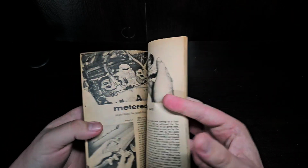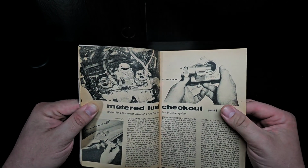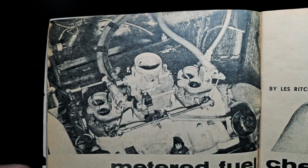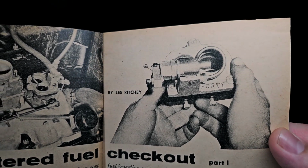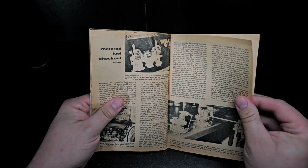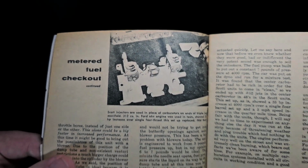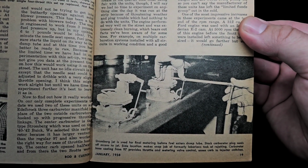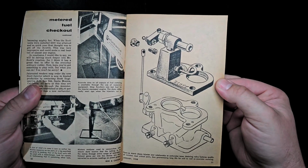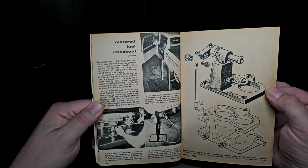Great looking Pontiac. Metered fuel checkout, unearthing the possibilities of a new low-cost fuel injection system. The Scott fuel injection. I don't think I've ever seen those in person. If anybody's ever had experience with those, let me know. Since I haven't seen them, probably not so good in the long term. Scott injectors used on a 312. Just kind of the breakdown. A little dyno tuning.